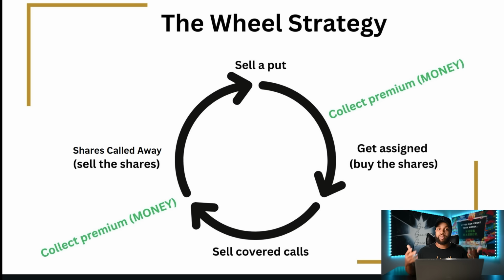But also, when you sell puts, it forces you to be greedy when others are fearful, because most people just naturally don't do that. They are greedy when others are greedy, aka they're buying stocks as it's going up, or they're fearful when others are fearful, aka they are selling stocks as it's going down. Well, when you're selling puts, it forces you to be greedy because you have to buy 100 shares of the stock per contract that you have.